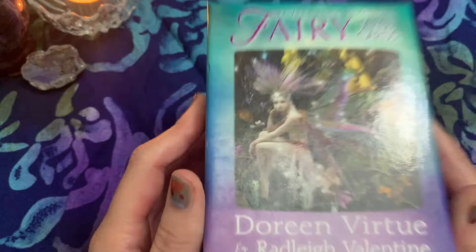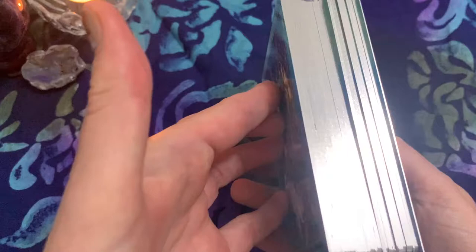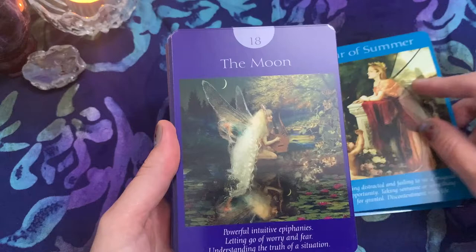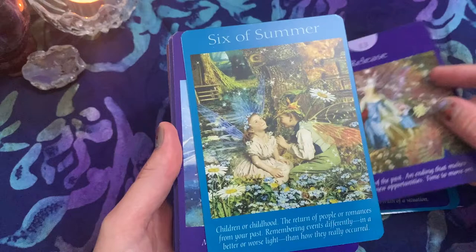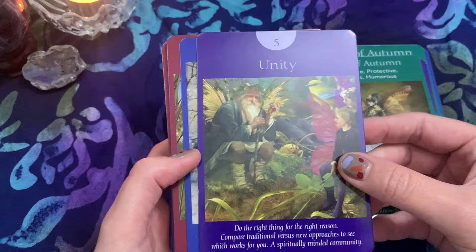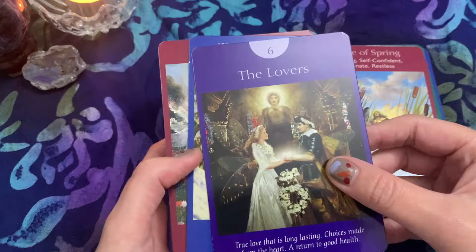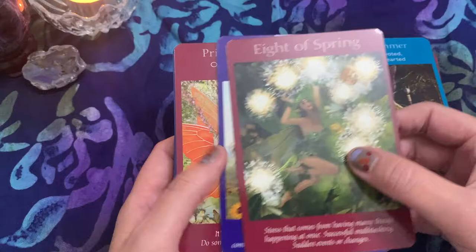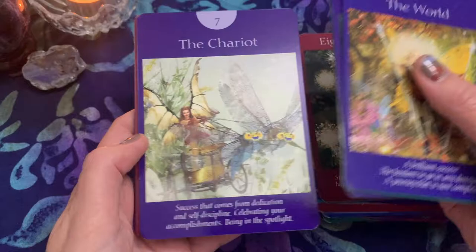Next I have the Fairy Tarot by Doreen Virtue and Radley Valentine, and the illustrations are by Howard David Johnson. Good little guidebook. Color-coded borders. I like the little fairy images. I don't use it very often. Definitely cute.